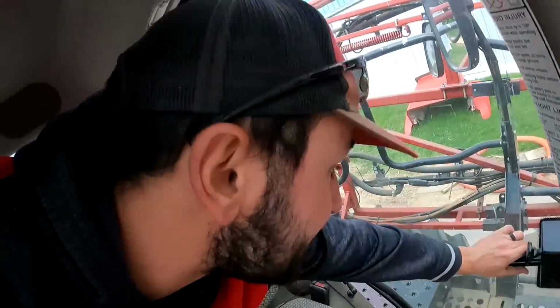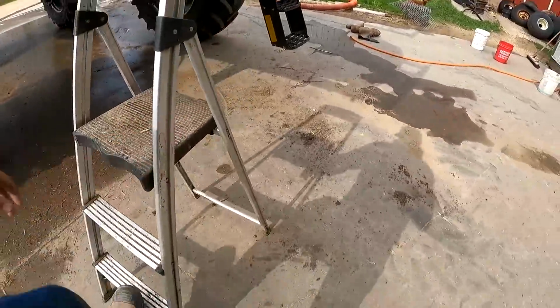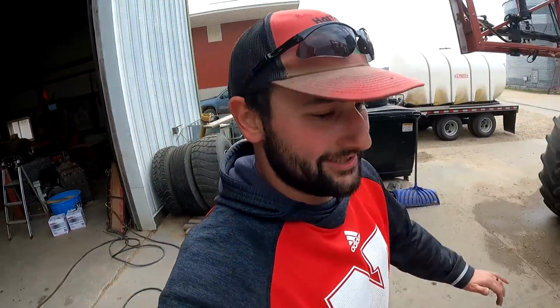Really hope I didn't just crush that ladder. Woo! Lucky. Very, very lucky. I was looking around, I felt something just very slight. I was looking around, I was like, oh, I don't see that ladder. That could have been bad.